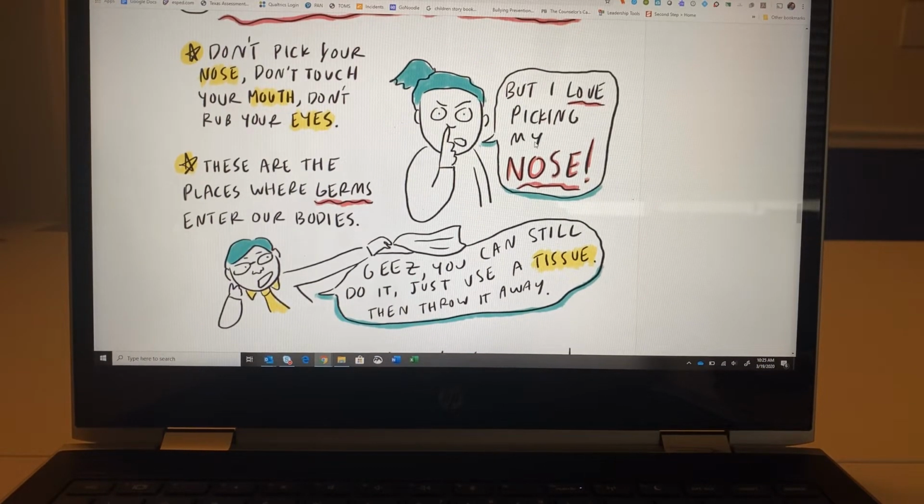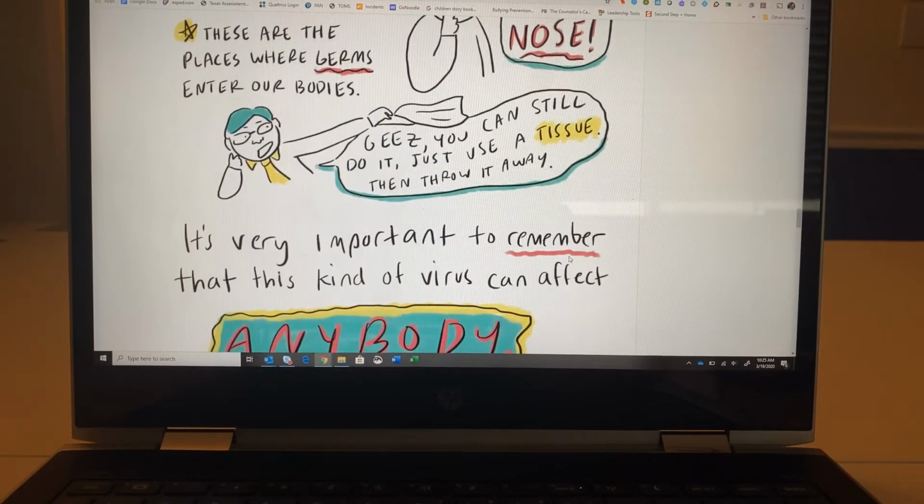Over here it says, but I love picking my nose. Geez, you can still do it. Just use a tissue, then throw it away. But seriously, don't pick your nose. You shouldn't. Try not to if you can.